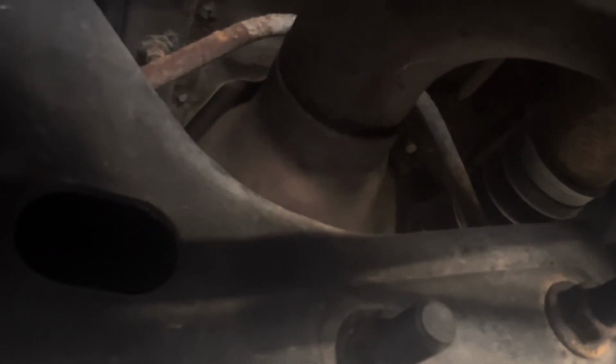Thankfully, that's really obvious. So, let's go underneath of it, and I'll show you what we're looking at. That sounds horrible, doesn't it? When I heard that noise, I immediately got underneath of it and checked that. That is the catalytic converter heat shield.